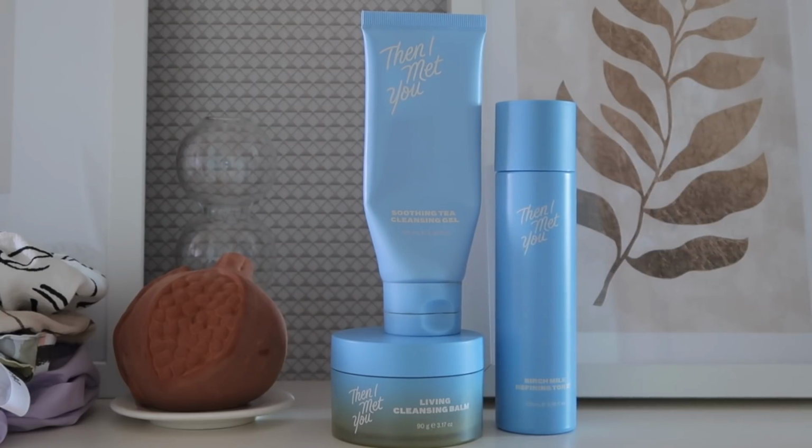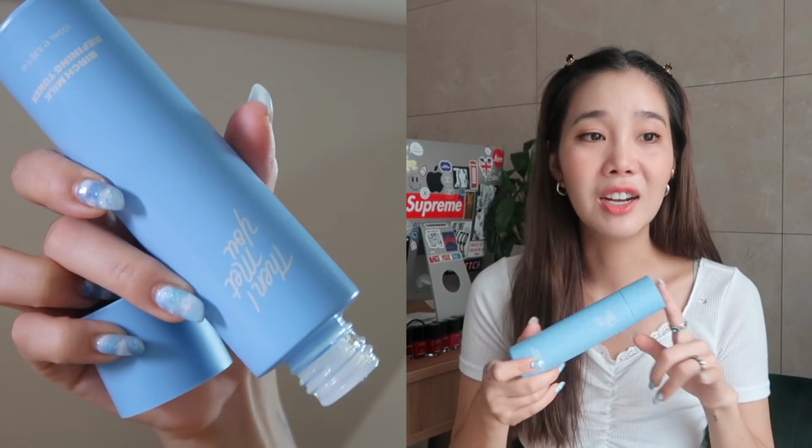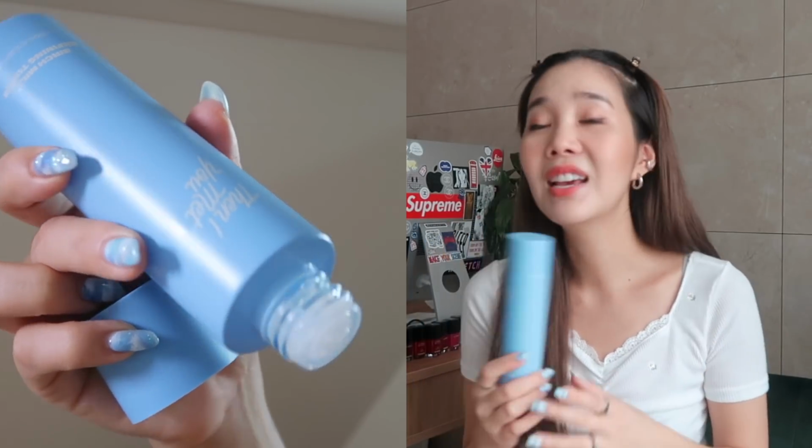Moving on to toner, I have my last Then I Met You Birch Milk Refining Toner. Now, I went through this really quickly because my skin drank this, and I really loved the result it gave because it just really smoothened out my skin. Something I love and respect about Charlotte is that she really puts all of her favorites into one. So if you have been following the blog or Soko Glam for some time now, the cleansing duo shouldn't have been a surprise because if you're like me, you probably learned about double cleansing through Charlotte.